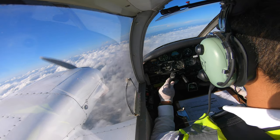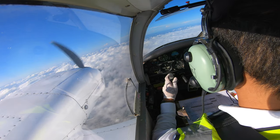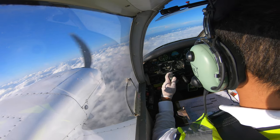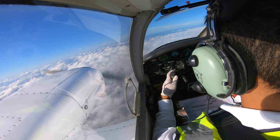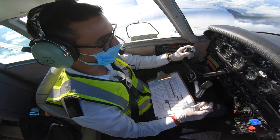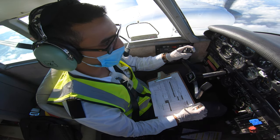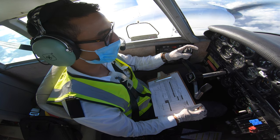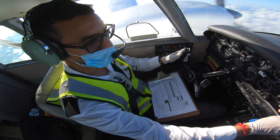Maintaining 5,000 feet. PRIMA 352, released from the heading, track direct to Port Alfred, maintaining 5,000 feet on QNH 1011, report 30 DME Papa Echo Victor outbound. Direct to Port Alfred, QNH 1011, maintain 5,000 feet, report 30 DME outbound.